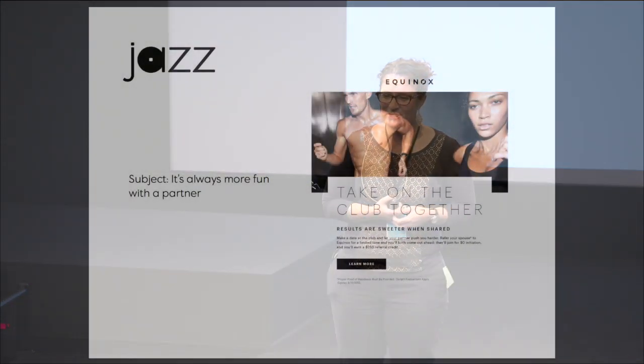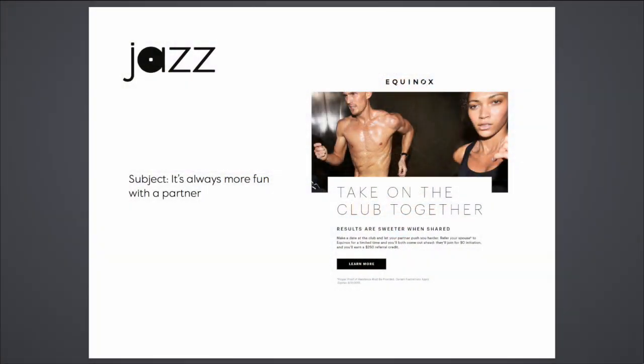Okay, but my point is that when I was curious enough to open it, I had a feeling that this probably was a sales message if it was coming from Equinox. That's a lot of what they send me. But I took another look. "Take on the club together."